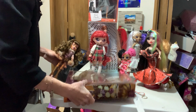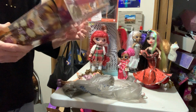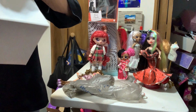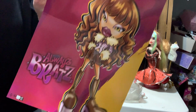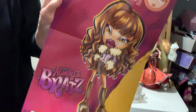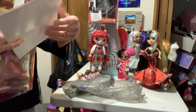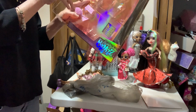Okay, yeah. So let's take a look at what she comes with. There's the poster. That just marks on the back of the box. So that's cute. Have quite a collection of posters now. And let's just start.